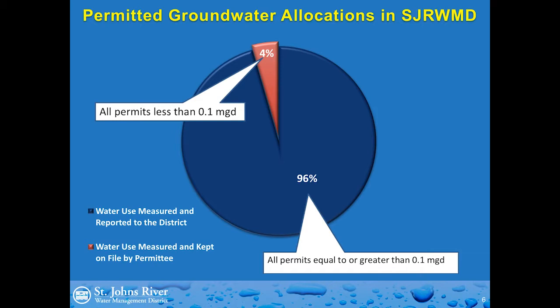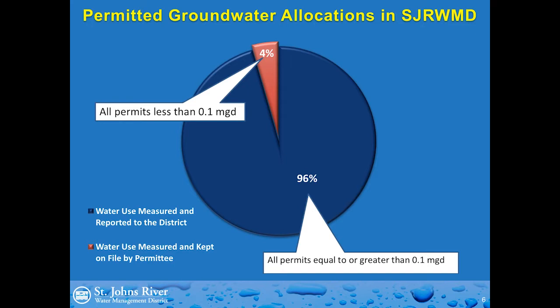The total permitted groundwater allocation, as you can see, the vast majority, in fact 96% of the groundwater allocation in the district, is made up of permits that have an allocation of 0.1 MGD or more. Those all are required to be measured and submitted to the district every 6 months. Only 4% of the groundwater allocations are less than 0.1 MGD. So this gives a big picture of what we receive related to water use associated with consumptive use permits. Now, what about water use that is not associated with a consumptive use permit? Mike Register is going to take that to give the full picture of the water use in the district.